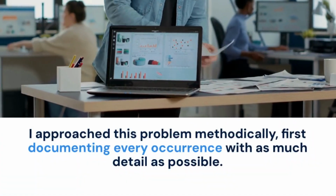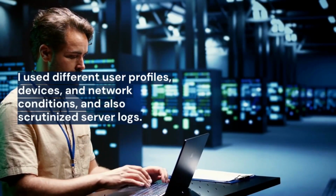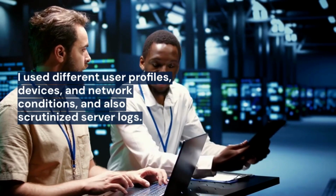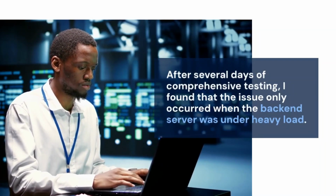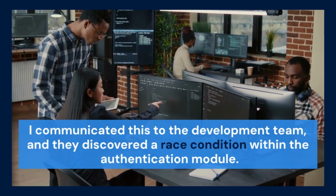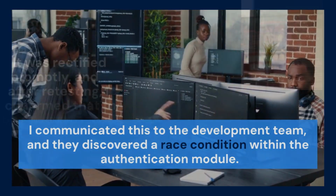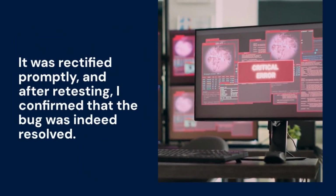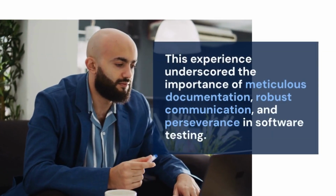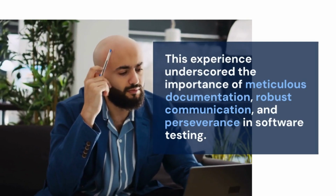I approached this problem methodically, first documenting every occurrence with as much detail as possible. I used different user profiles, devices, and network conditions, and also scrutinized server logs. After several days of comprehensive testing, I found that the issue only occurred when the backend server was under heavy load. I communicated this to the development team, and they discovered a race condition within the authentication module. It was rectified promptly, and after retesting, I confirmed that the bug was indeed resolved. This experience underscored the importance of meticulous documentation, robust communication, and perseverance in software testing.